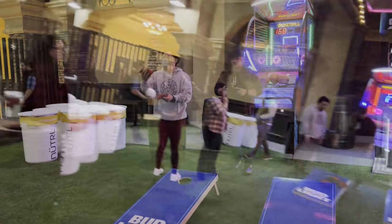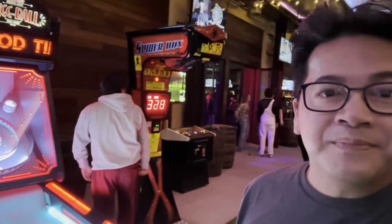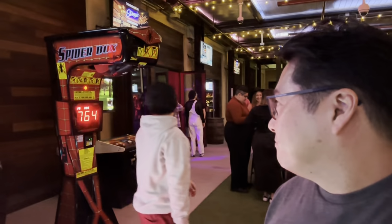So now we're just playing a little cornhole. We've moved on to the punching machine. $7.75, not bad.